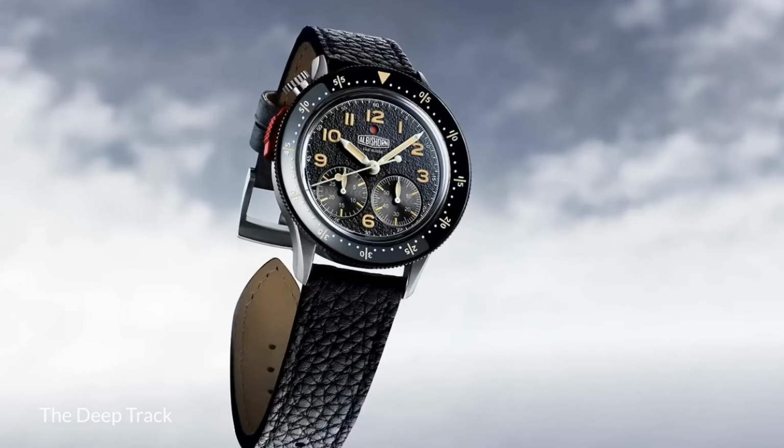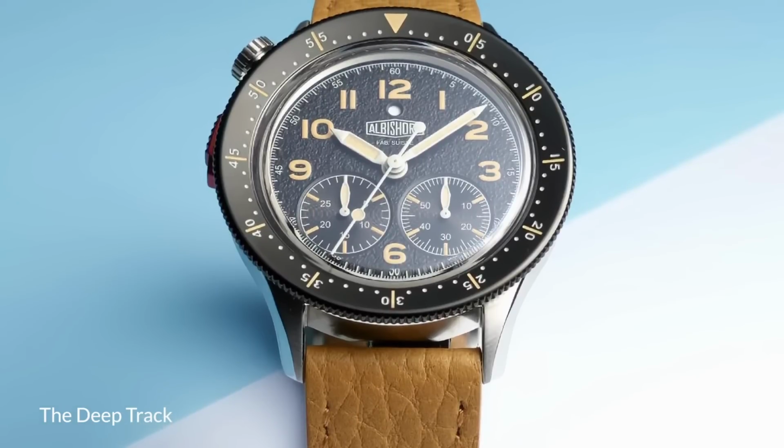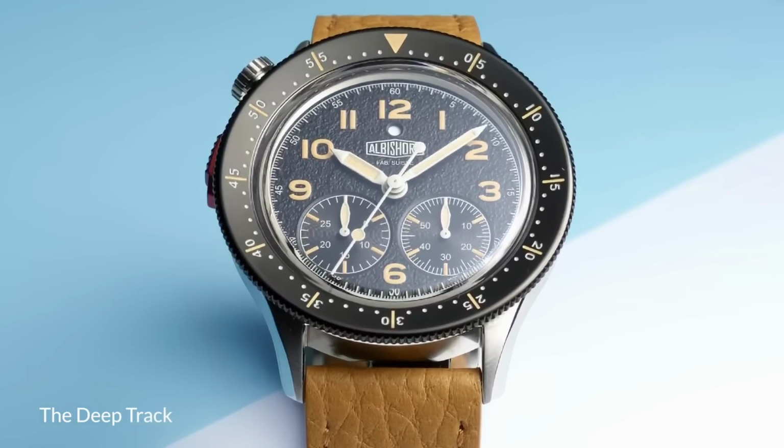This is a monopusher chronograph, manual one, 12 millimeters thick, and this is a re-edition of a watch that actually never existed. So that's the fun thing about the brand. They create re-editions of vintage watches that actually never made it to the market. So that's the Albizorn Type 10. So there was no Type 10 before, but now there is? Now there is. It's a re-edition of a watch that never existed.